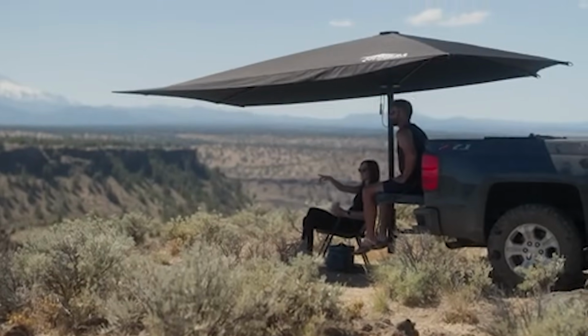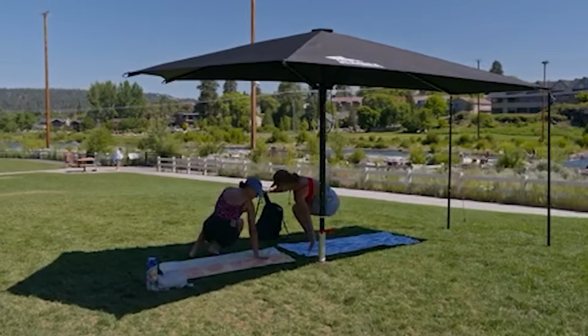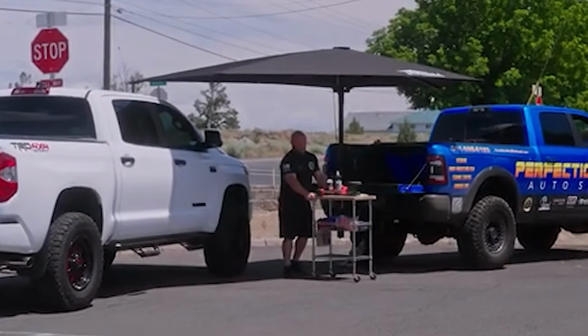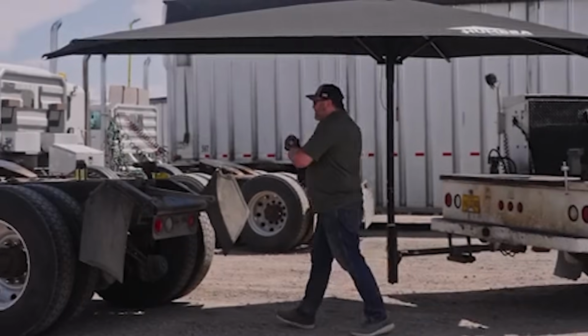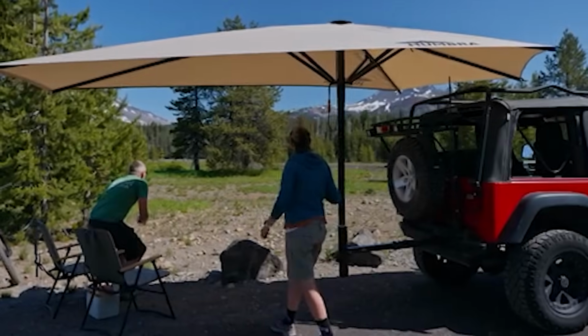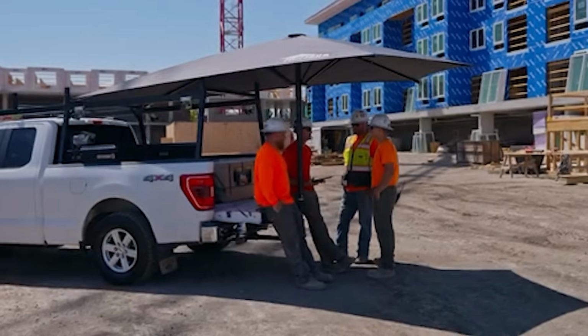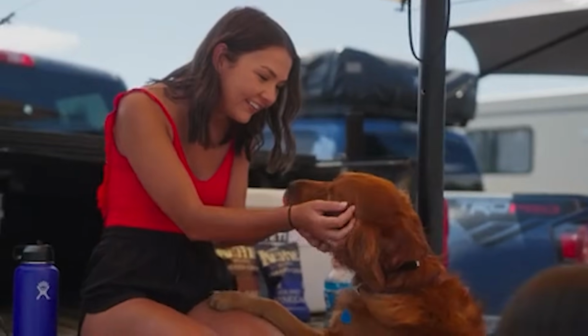The shaft measures 2.4 inches in diameter, and all the hardware is stainless steel and solid brass. Once attached to a vehicle, it stays in place with the help of suction cups that keep it steady in winds up to 25 miles per hour. It's made for short bed pickups and most SUVs, though some larger SUVs might need a hitch extension to keep the rear door usable while the canopy is deployed.